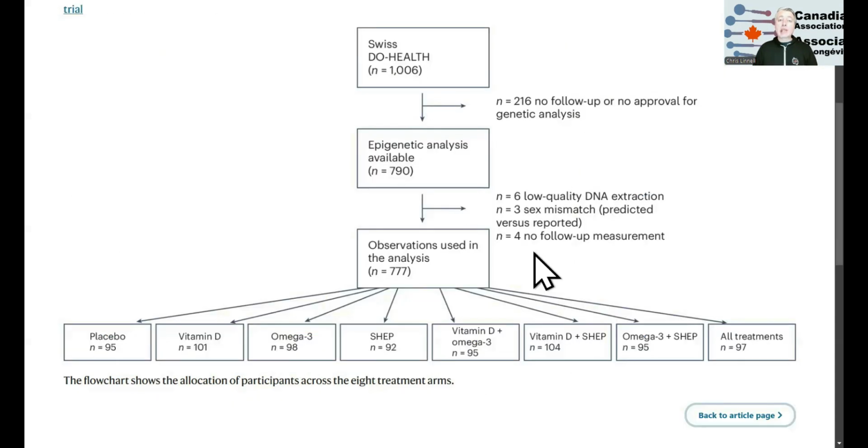Looking at the allocation of participants, we can see what the 8 different arms of the trial were. In this subset analysis, all of the participants were from Switzerland, and there were 777 in total. 95 of them had no treatment, 101 only took vitamin D, 98 only took omega-3, 92 only did the home exercise program, 95 took vitamin D and omega-3, 104 took vitamin D and did exercise, 95 took omega-3 and did exercise, while 97 did all 3 treatments.